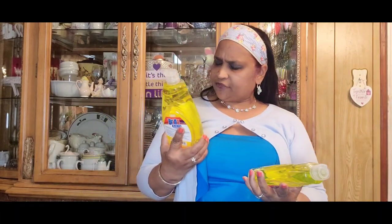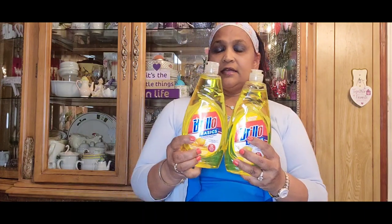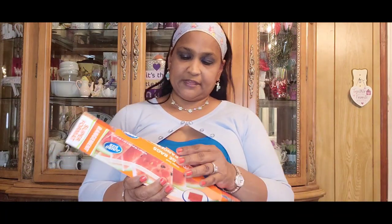Then I picked up this dish detergent. I found them, so I picked up three. Actually, we gave a friend of mine a bag of stuff today. So this was the Lemon Fresh Brillo Basic Dishwashing Liquid, 5 times the power. And let me tell you guys, these really work. They're very, very sudsy. They make a lot of lather. So if you guys see these, grab them, because when they're gone, they're gone.